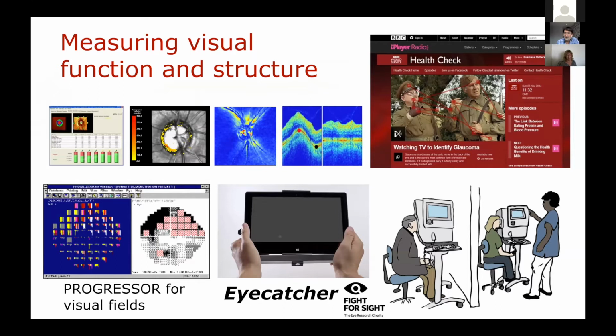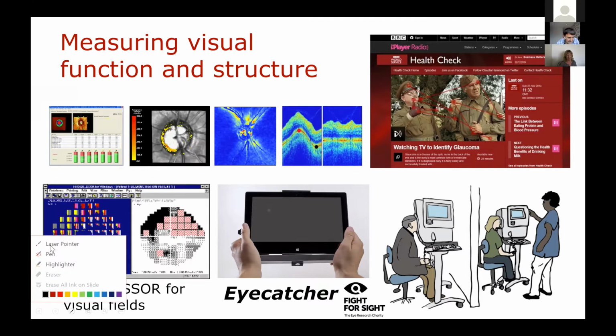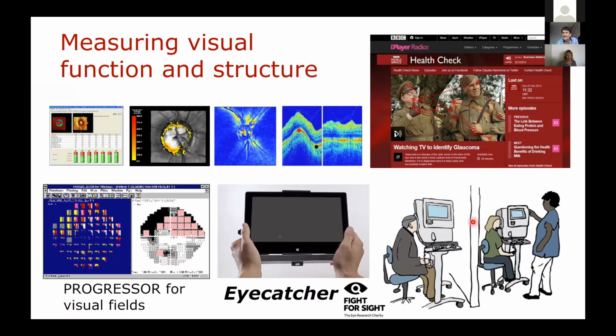In other words, what you can see. And in particular, I'm particularly interested in this instrument. Let me see if I can get a little cursor here. I'm particularly interested in this instrument that many of you have experience in, which is sometimes known as the fields machine or the visual field assessment or perimetry. So that's something I'm particularly interested in.